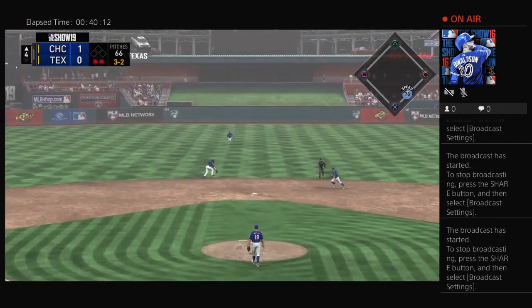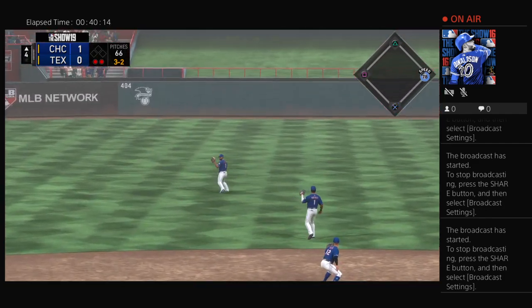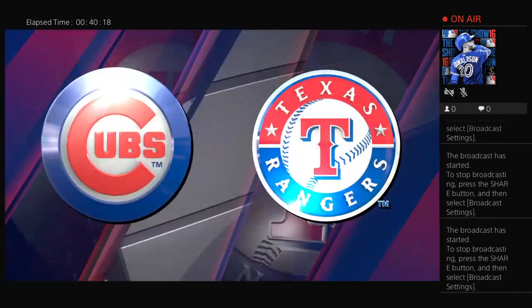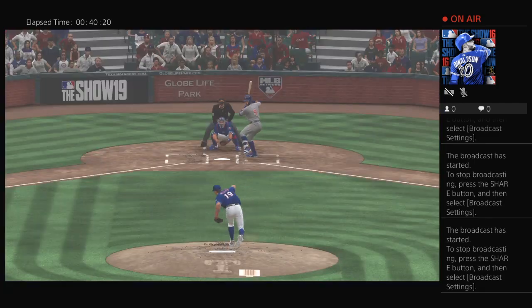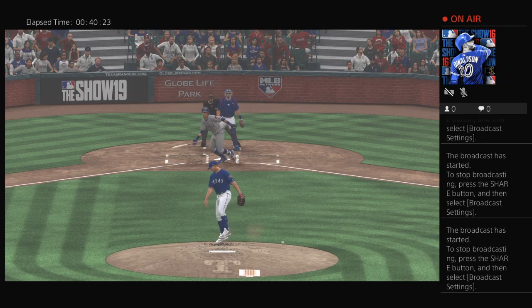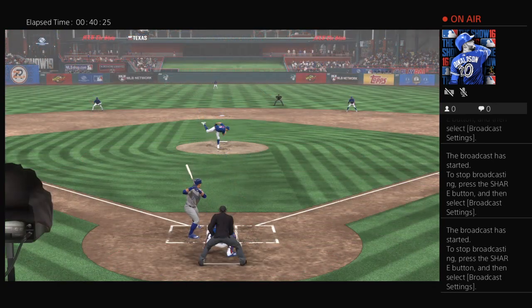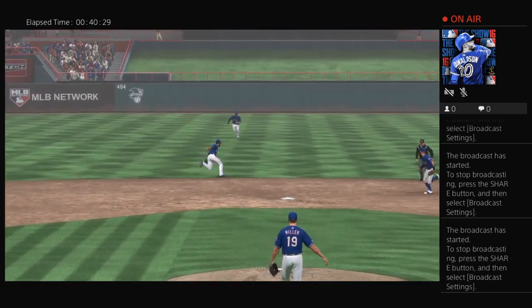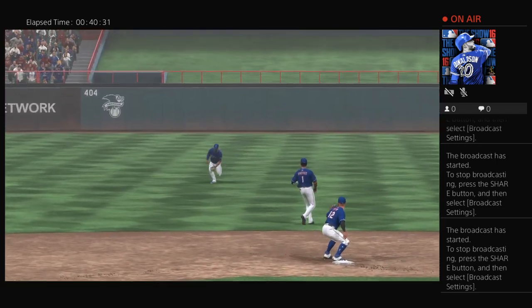Grounded back up the middle. And Andrus will not be able to get there. It's a base hit. Nice execution right there, Dan. Kept his front shoulder in, kept his hands inside the baseball, and ripped the base hit up the middle. And if you're a pitcher right there, you can't get discouraged. Sometimes even when you make a good pitch, the ball's going to find a hole somewhere. That one right up the middle.